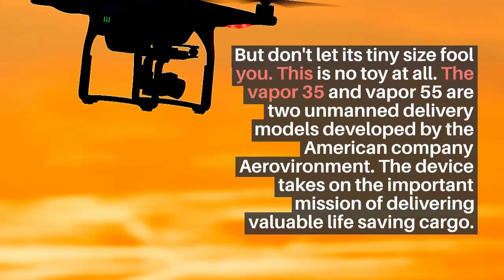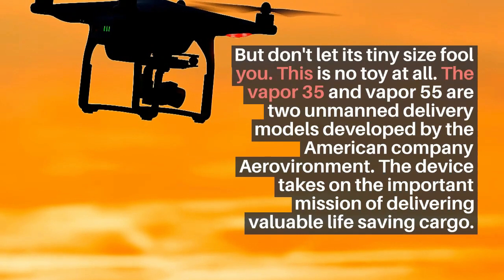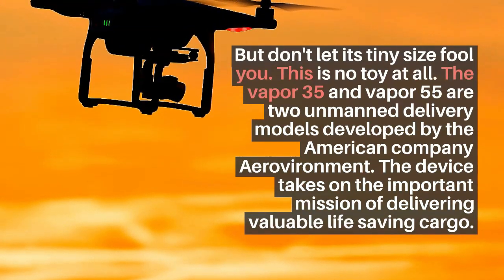The Vapor 35 and Vapor 55 are two unmanned delivery models developed by the American company AeroVironment. The device takes on the important mission of delivering valuable life-saving cargo.